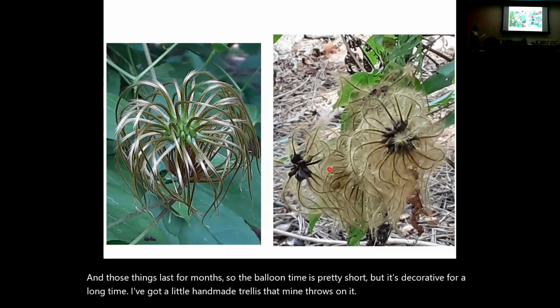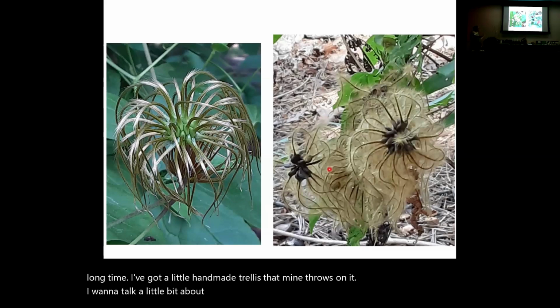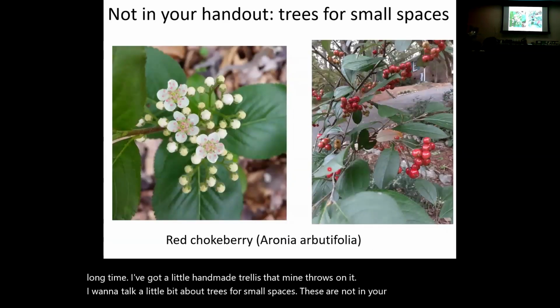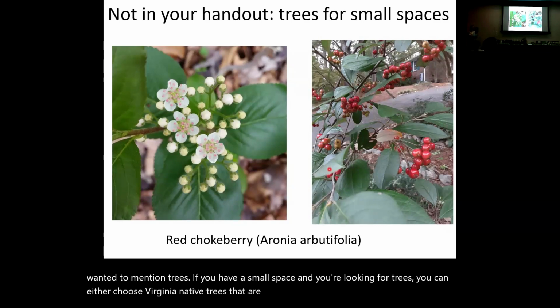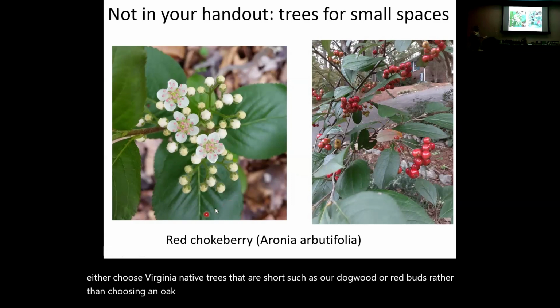I want to talk a little bit about trees for small spaces. These are not in your handout. But I just wanted to mention trees. If you have a small space and you're looking for trees, you can either choose Virginia native trees that are short, such as our dogwood or redbud, rather than oak tree. Or you can choose a large shrub.